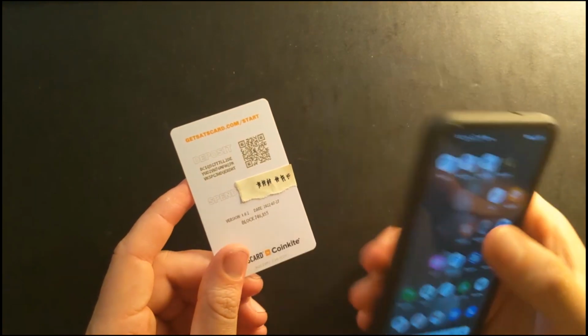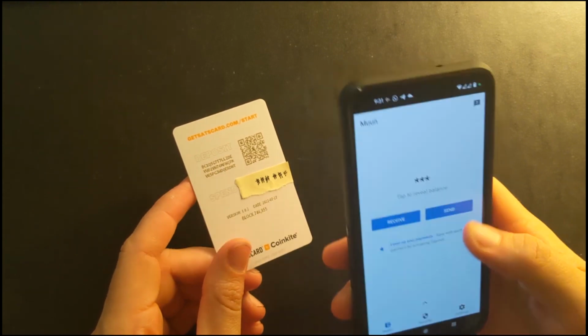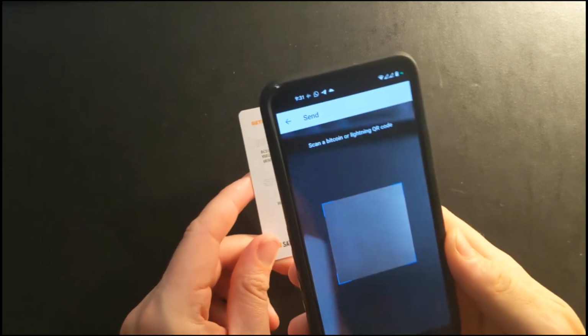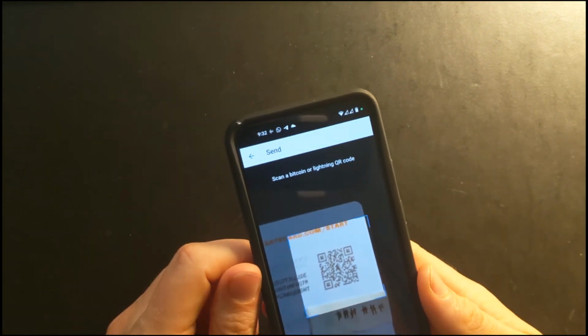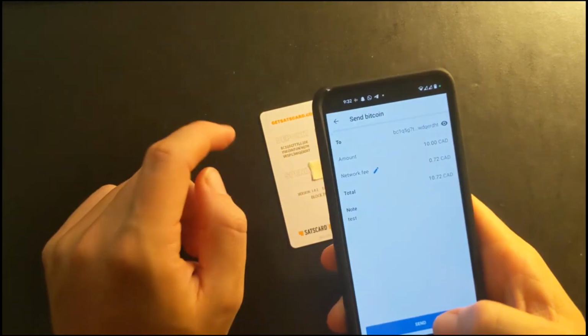So what you could do, I'm going to open up my Bitcoin wallet here. I'm going to press send. Going to scan this address. I'm going to send $10 worth.